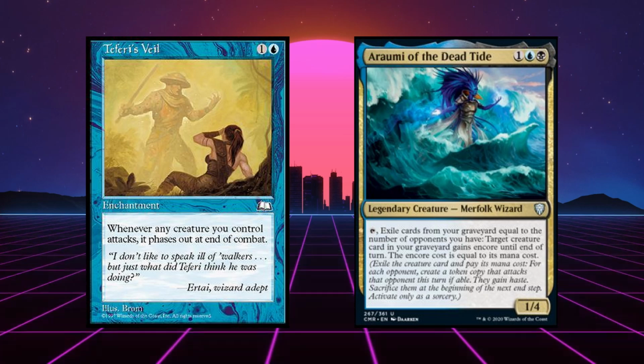But I really think that people are brewing around this. I took a look at some decks and some statistics, and around 40% or so of the decklists people are creating online are running Teferi's Veil when they are running Araumi of the Dead Tide. So I think we are looking at actual organic demand on Teferi's Veil as to why it saw over 200% growth over the course of a week.